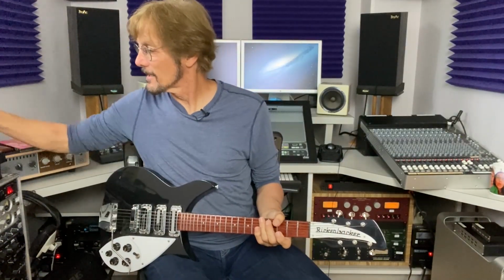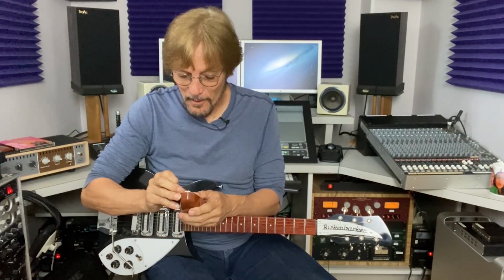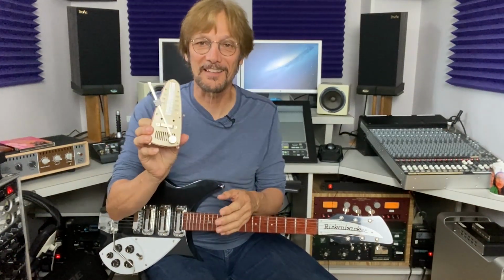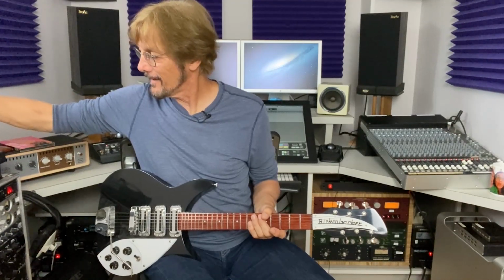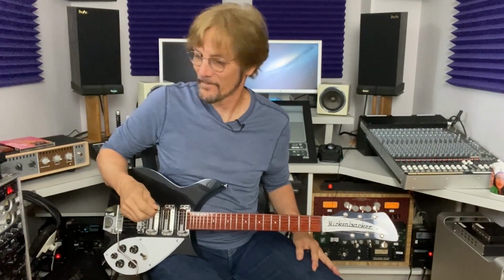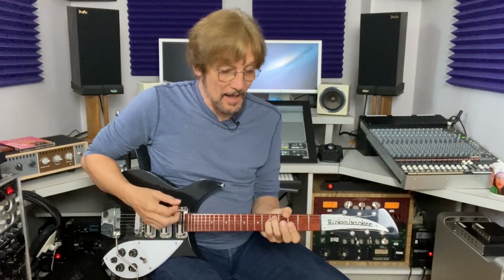So let me play the bridge. Help me out, Mr. Metronome. I get so many letters about the metronome. I got it back in the 70s. It's just an old wind-up guy that's still ticking. Ah, the technology of the past. So the bridge from the C7 to I got on.